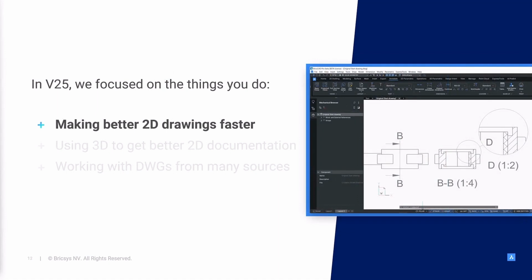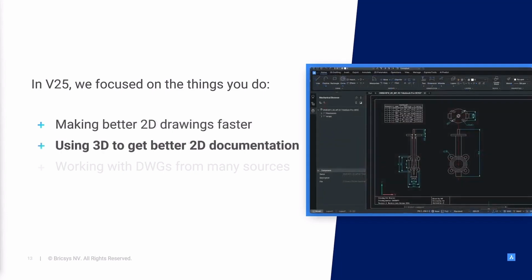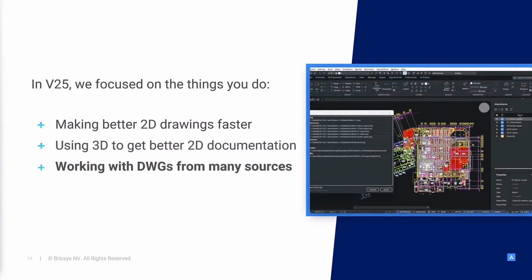First, we'll show you how BricsCAD helps drafters create better 2D drawings faster. Then, we'll show you how you can use 3D to get better 2D documentation and make the drawing look exactly like the part easily. Finally, we'll show you how BricsCAD helps you work better with drawings that come from outside sources.